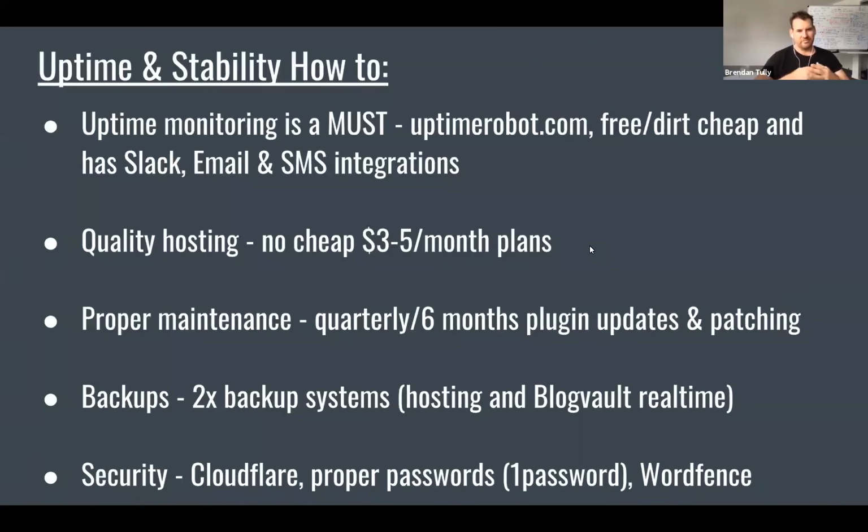A good quality host isn't that much more expensive. $3 or $5 is the cost of a cup of coffee. Good quality hosting might be $30 a month, might be $50 a month. So it's not that much more. It's the cost of a nice lunch or something like that.